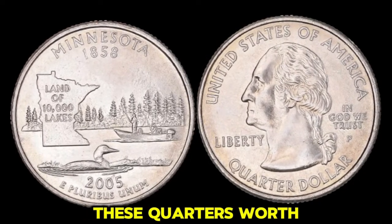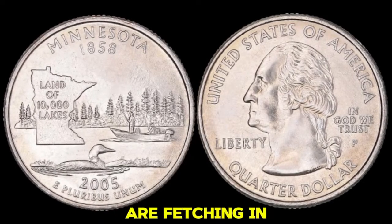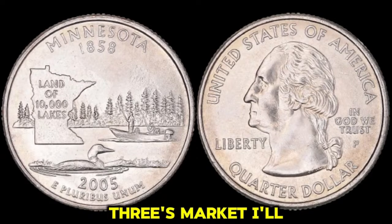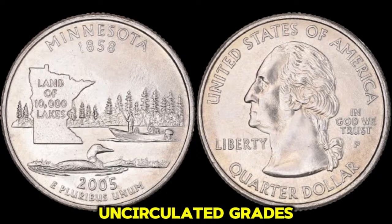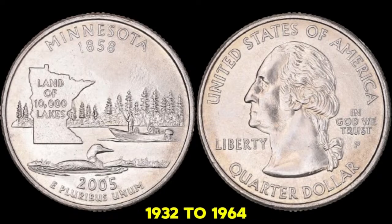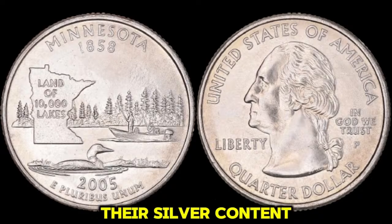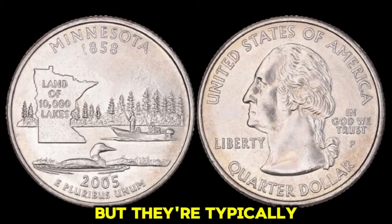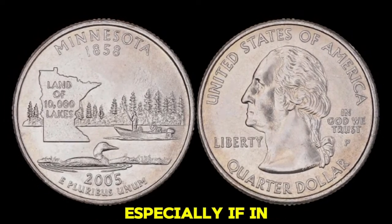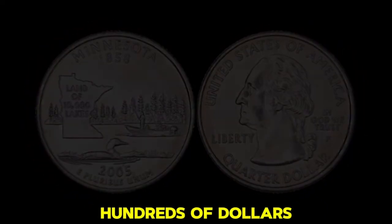So, what are these quarters worth today? Let's go decade by decade and take a look at what some of these coins are fetching in 2023's market. I'll also cover general guidelines for circulated versus uncirculated grades. Starting with the silver quarters from 1932 to 1964, these coins hold intrinsic silver value. As of 2023, their silver content alone is worth around $4 to $5 per coin, but they're typically worth more to collectors, especially if in higher grades. A 1932-P in mint condition can be worth hundreds of dollars.